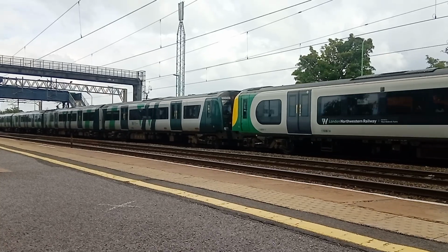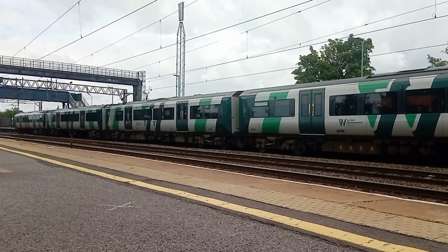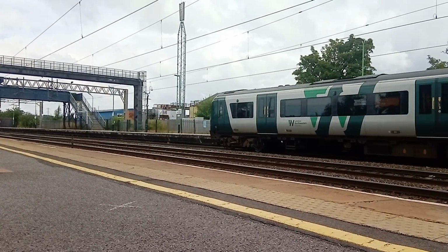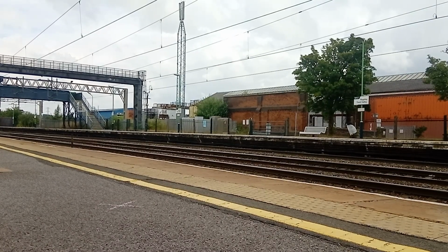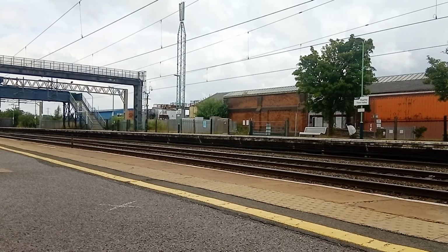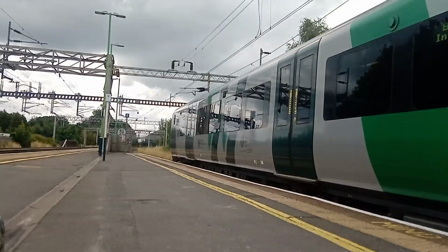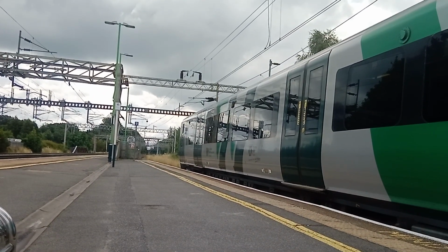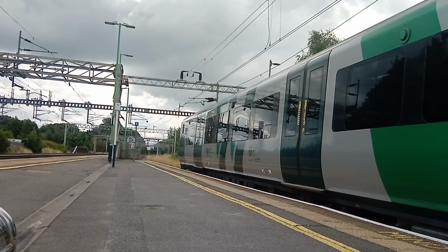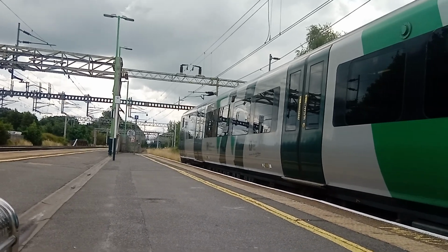And 350-410 to Euston. Meanwhile, 390-151 passed fast, as mentioned. So next to depart will be 350-110, I think, working to Birmingham International, and this will obviously start here. Yeah, working back to International via Birmingham New Street.